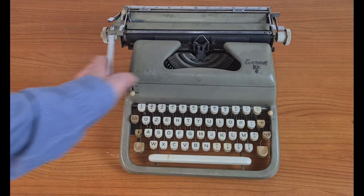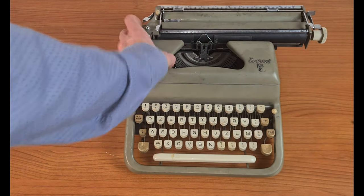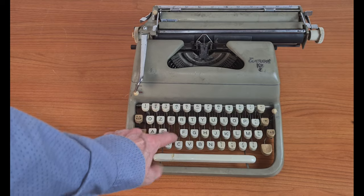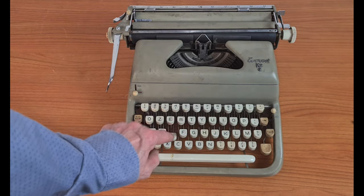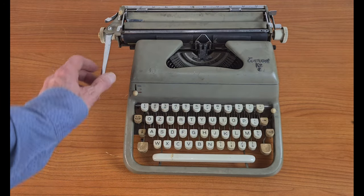Okay, that's all. I think it's incredible that a typewriter exists with the name of two mountains, and I am sure you will never see a typewriter with the same characteristics.